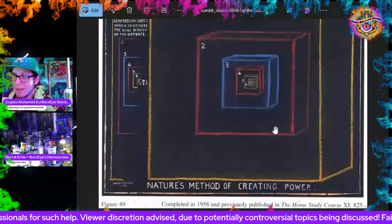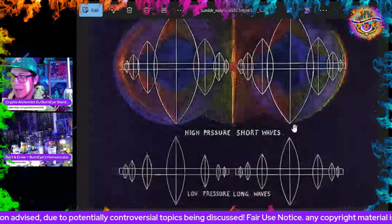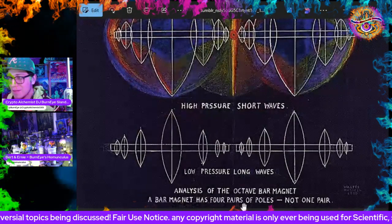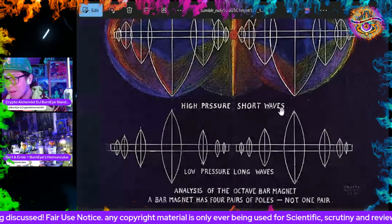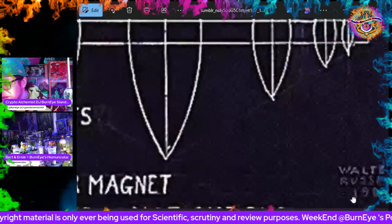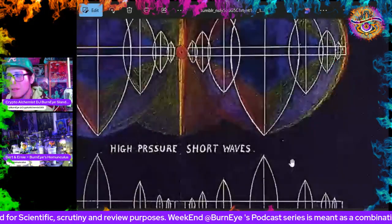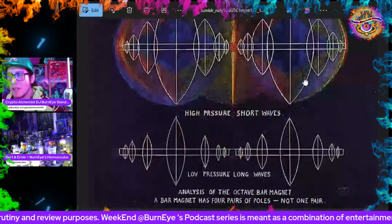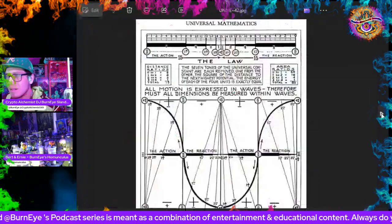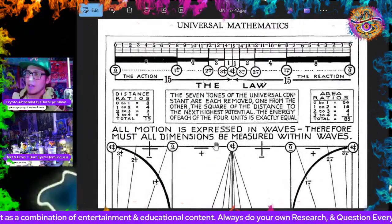It's completed in 1958. High pressure short waves, low pressure long waves. Bar magnet has 4 pairs of poles, not 1 pair. Walter Russell, 1960 or 80, maybe? I'm not sure. More likely 60. Universal mathematics.